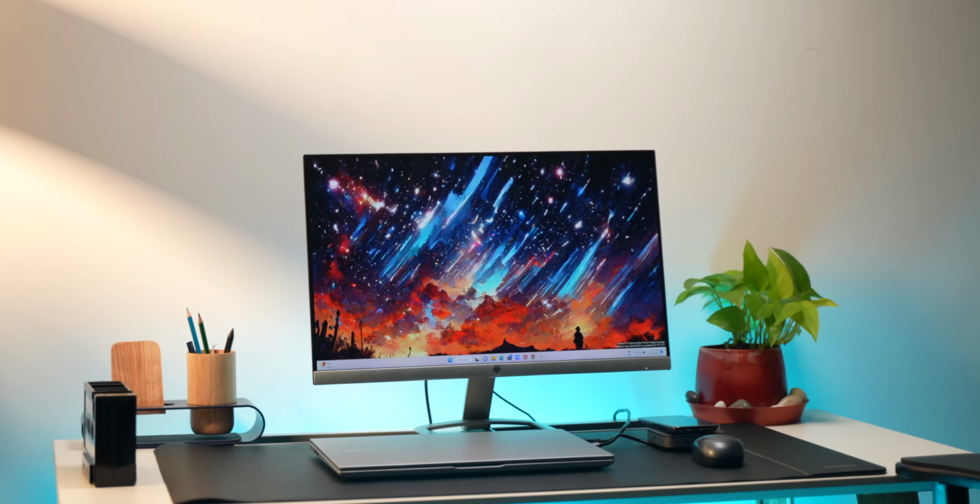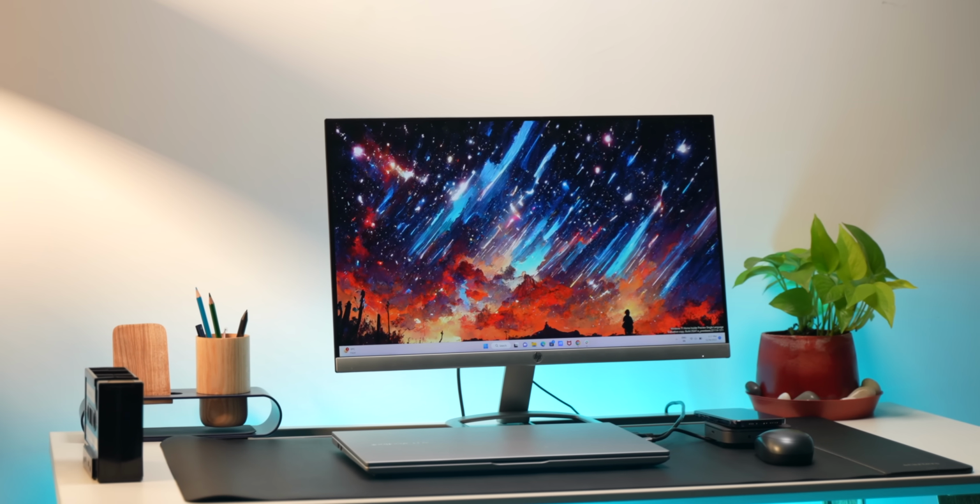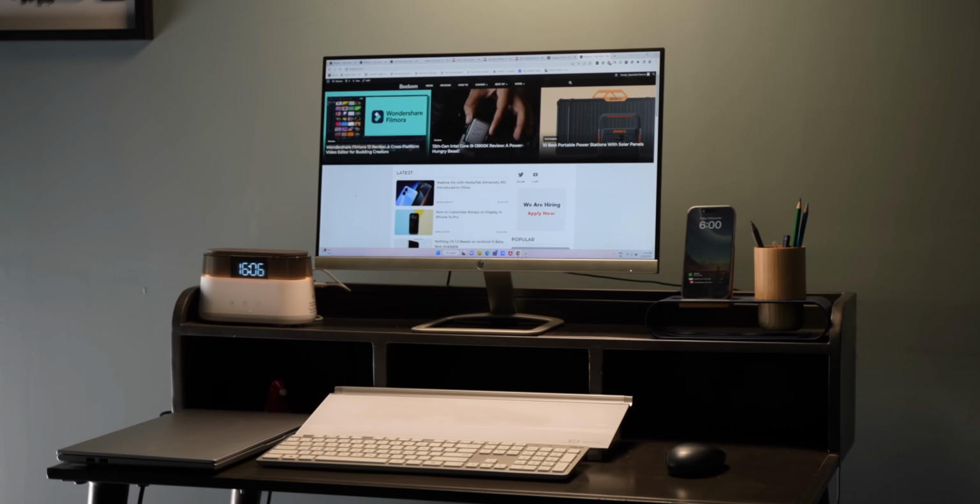In fact, we created this desk setup that I think looks pretty nice, and we also created this desk setup that also looks really sweet.